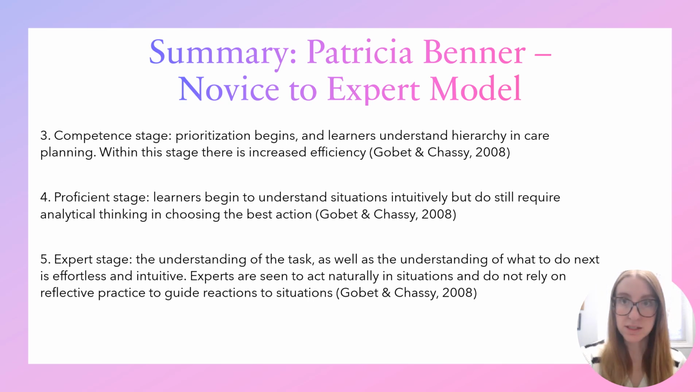Within the competent stage, prioritization begins, and learners understand hierarchy and care planning. Within this stage, there is increased efficiency. In the proficient stage, learners begin to understand situations intuitively, but do still require analytical thinking in choosing the best action.